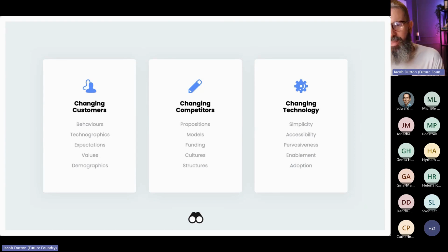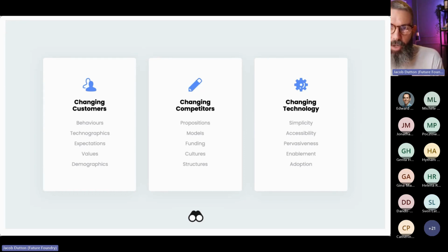But actually this accelerated rate of change that we think we're experiencing now has really been steadily increasing over the last 500 years. So let's go right back and take a look at why.